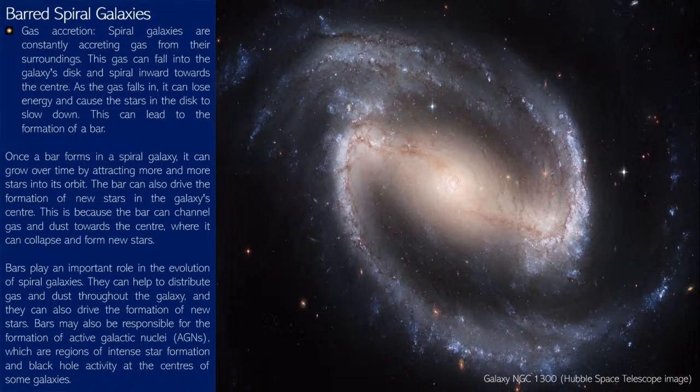They can help to distribute gas and dust throughout the galaxy, and they can also drive the formation of new stars. Bars may also be responsible for the formation of active galactic nuclei, or AGNs, which are regions of intense star formation and black hole activity at the centres of some galaxies.